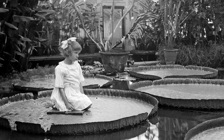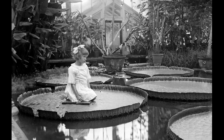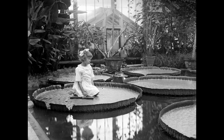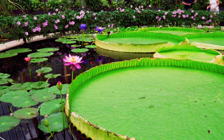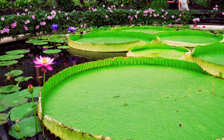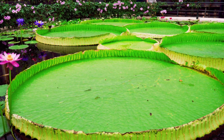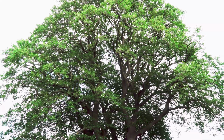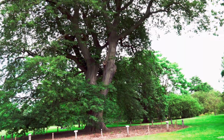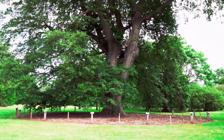As we can see from this picture made at Kew a century ago, the leaves are so strong that a child can float on top of them. The Lily house is a tiny glass house situated next to the palm house, so don't miss it. And also, behind the Lily house is situated this gigantic oak, which allegedly has the biggest tree crown in the park.